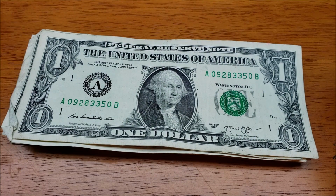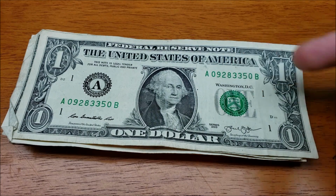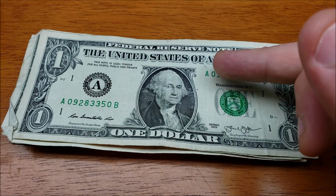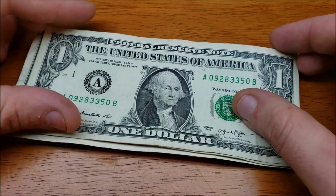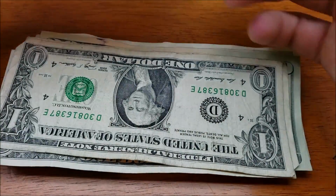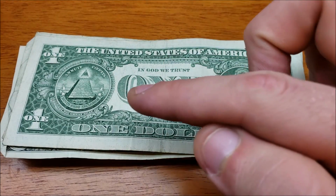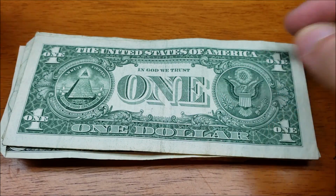Now, A here is for the Bank of Boston, Massachusetts. In the serial number, we almost had a date note there. If we would have had maybe 1350, then we would have had September 28, 1350. That's a date note, more collectible than valuable. Birthday notes are something that you'd want to look out for that are actually collectible. And nothing on the back.